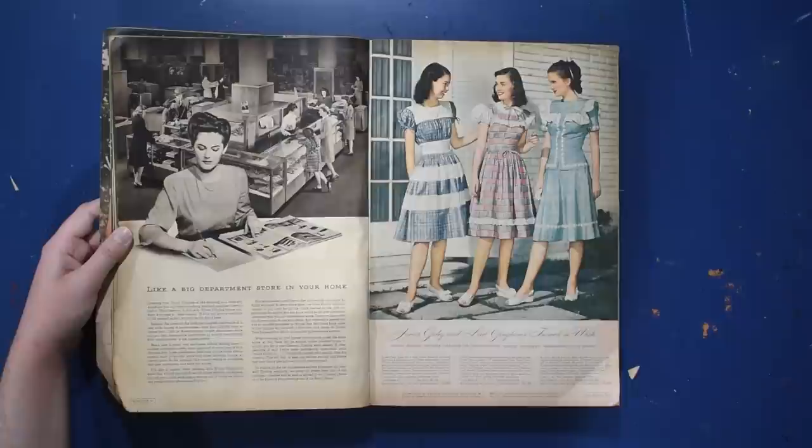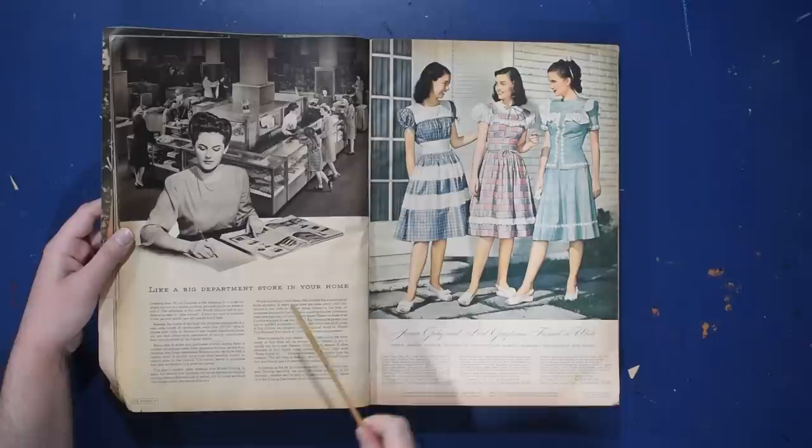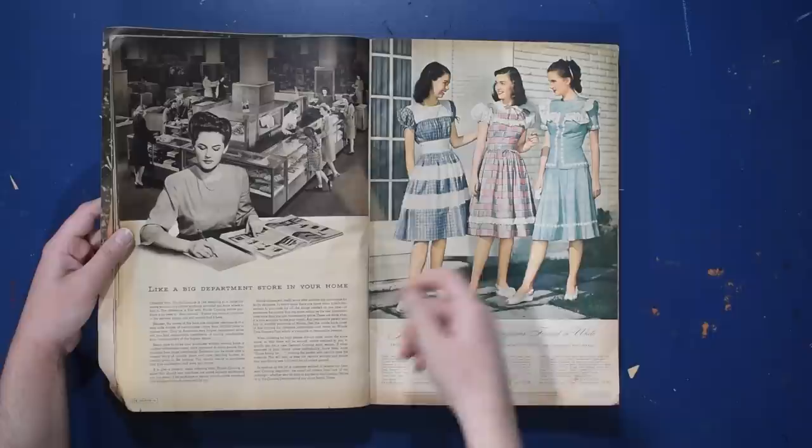And here we have the dream, aka actually being able to go into a store with all these lovely things and just pick them out. You know, if I could time travel, go shopping in the 1940s, and the fun I could have in a place like this, going to the glove counter and just saying, thanks, one of each.